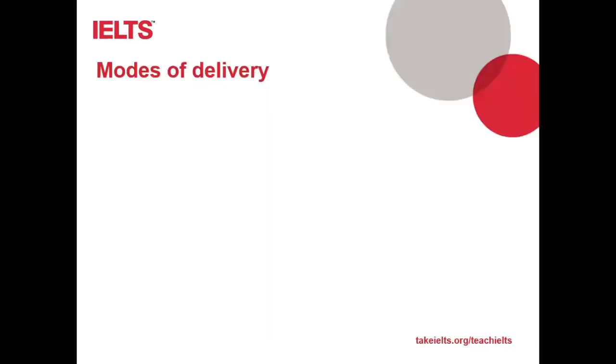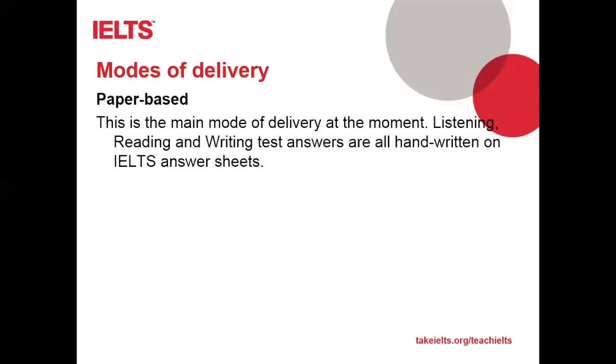So let's look at the modes of delivery. There are two modes of delivery. One is the paper-based, which is the main mode at the moment. All the answers are handwritten onto IELTS answer sheets.